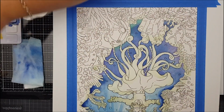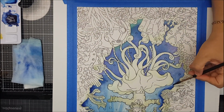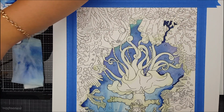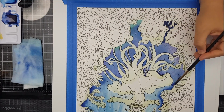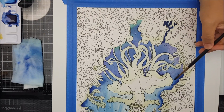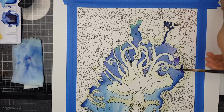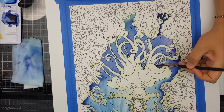So this piece was so big that sometimes I had to switch it around, and this is why it's such a good idea to have a board like this, or to have something to tape your painting down, because then you can actually switch it around and do some things, right?